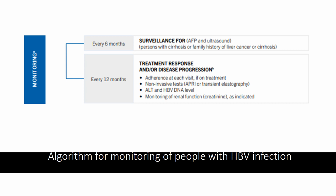Monitoring for treatment response and surveillance for HCC. Monitoring for treatment response among people with chronic hepatitis B receiving treatment or not yet receiving treatment. For people receiving treatment, the following are recommended to be monitored at least annually: non-invasive tests, APRI score or transient elastography to assess stage of disease and progression of fibrosis or cirrhosis, and ALT levels and AST for APRI, HBV DNA levels when HBV DNA testing is available, hepatitis B surface antigen, hepatitis B envelope antigen, or anti-HBe. Treatment adherence should be monitored regularly and at each visit.